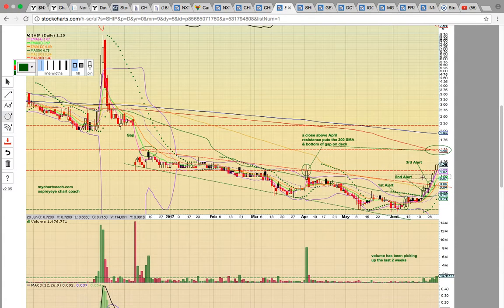What we were looking for here, this is a chart that we showed last night in our video, and we wanted to see a break above the high close here in April, and that happened today with the open. It actually gapped up open above that level. The lower wick on today's candle filled the gap, so there's no unfilled gap, and the share price continued to push higher, closing high of day.